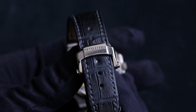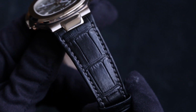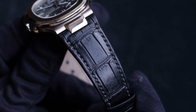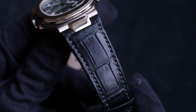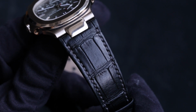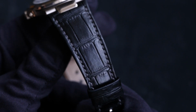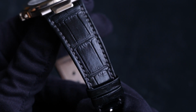Moving now onto our leather strap, we've got a beautiful gloss finish alligator strap on this watch. It kind of has almost a blue tone to it if you get it in certain light. It's very, very beautiful. Obviously being Patek Philippe, it's the finest quality leather, especially if you get a used example like we're looking at today. The strap definitely softens up over the years and becomes incredibly comfortable.